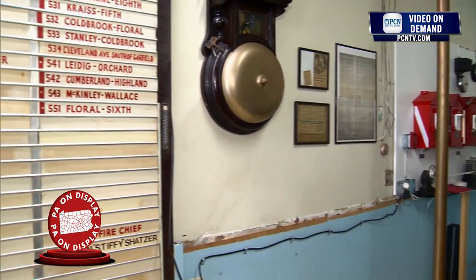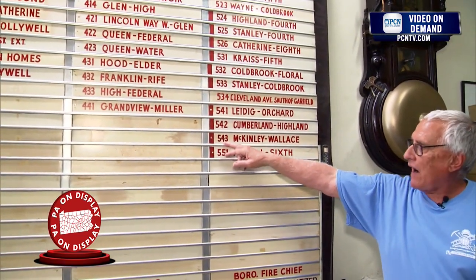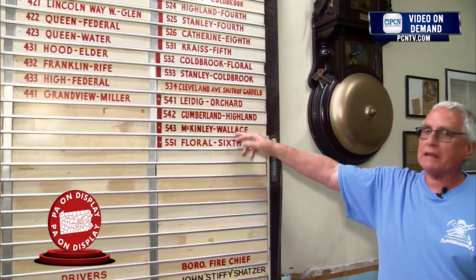And then later on in the 1950s, they would look over at the main board and you could see, like in this case, it'd be box 543. They knew it was at McKinley and Wallace. So they knew what general area to take the apparatus to.